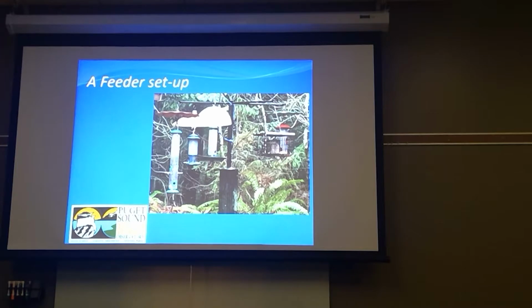Quick question, if I might. Yeah. I presume there's probably quite a few people with these feeders around here. I'm only guessing. Okay. Before the people were here, did the birds leave, or did they have more habitat to get food on their own?